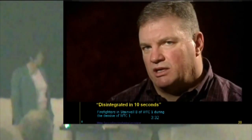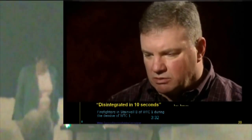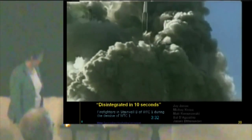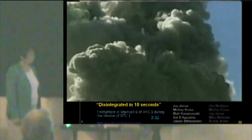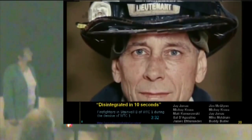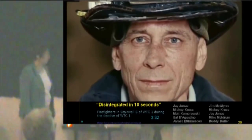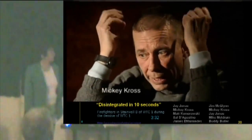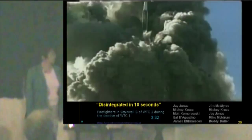Every time a floor hit another floor, it would not only make a noise, but it would cause tremendous vibration. So we're being bounced up and down off the floor, hearing this collapse coming closer and closer. Mickey Cross was caught on the second floor. My helmet started flying off my head. I had forgotten to snap my helmet. So I grabbed my helmet. I guess instinctually, I just pulled myself down the corner.